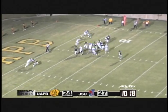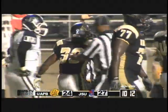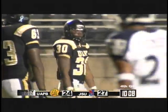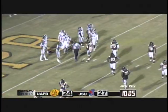Here's a handoff. Hanley's got something, cuts back, dives for the end zone. Let's say they're going to mark him just shy. They're going to say he was down just inside the 1, but a great effort. Nevertheless, it's going to set up a first down and goal for UAPB. Yeah, Ben Anderson thought it was a touchdown.